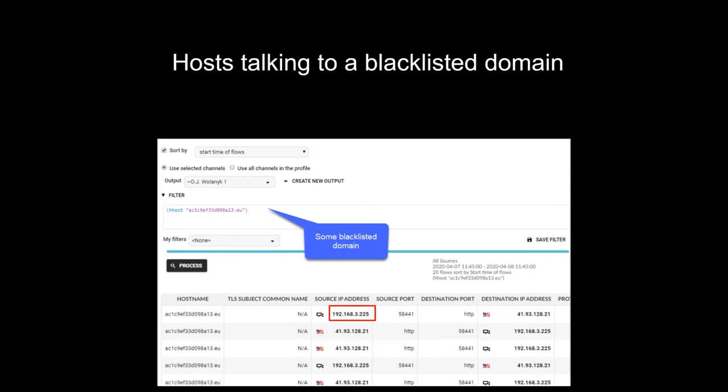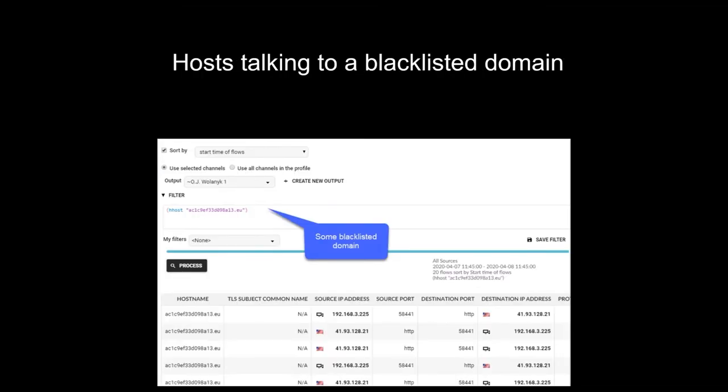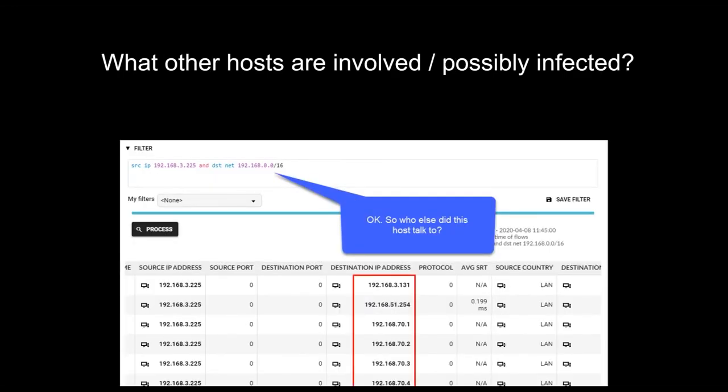And you can see that one of those hosts that did try to communicate with this host name is 192.168.3.255. Now I can take that host, the .255, plug it in and say, okay, show me all the hosts on my local network that this infected host communicated with. So this is how I'm data pivoting, right? I'm starting from something known, which is this host, finding an infected host based on that information, and then finding all the hosts that this infected host may have also infected.